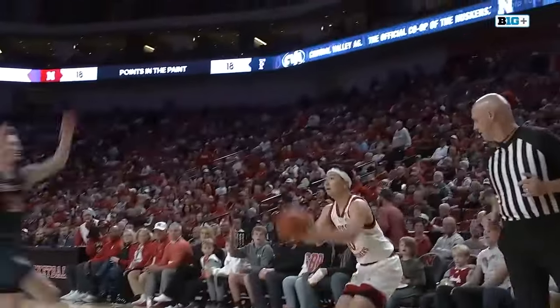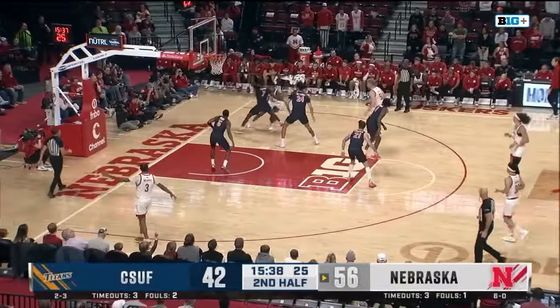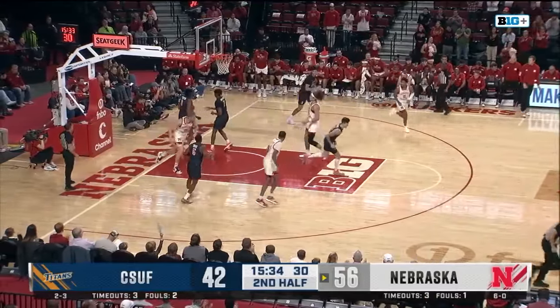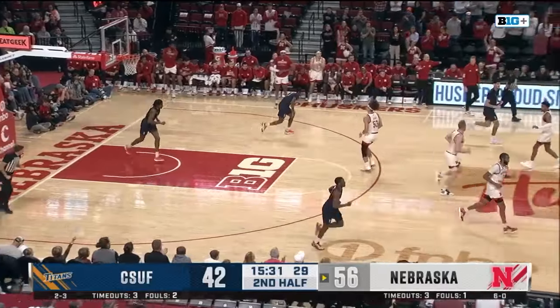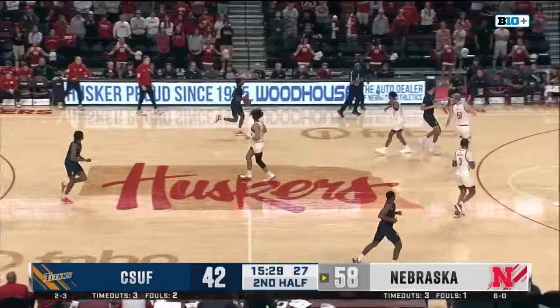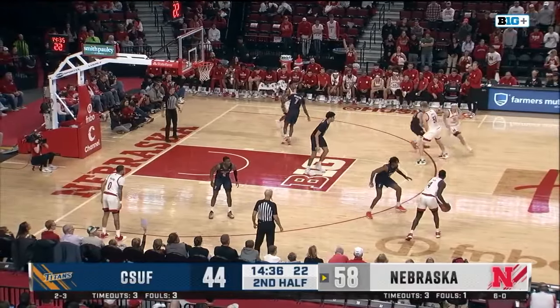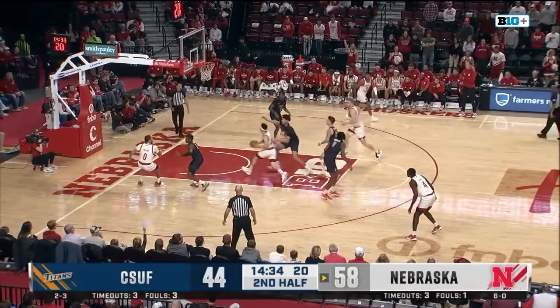53-38, Nebraska leading. Here's a little full court pressure here from the Huskers. Create a little bit of space. Lawrence baseline jumper knocks it down. Yeah, tough shot by Lawrence, that mid-range baseline shot. Cal State Fullerton. Yeah, Bruton's done a really nice job getting in that mid-range, 6 points.